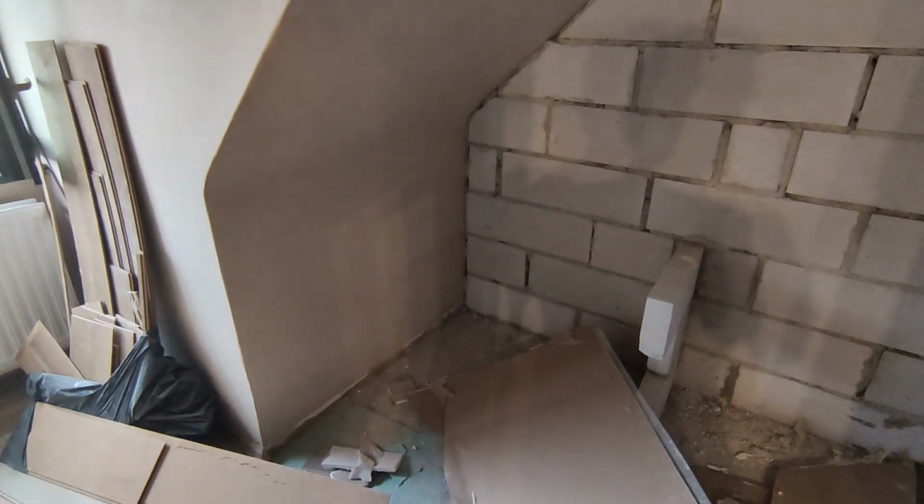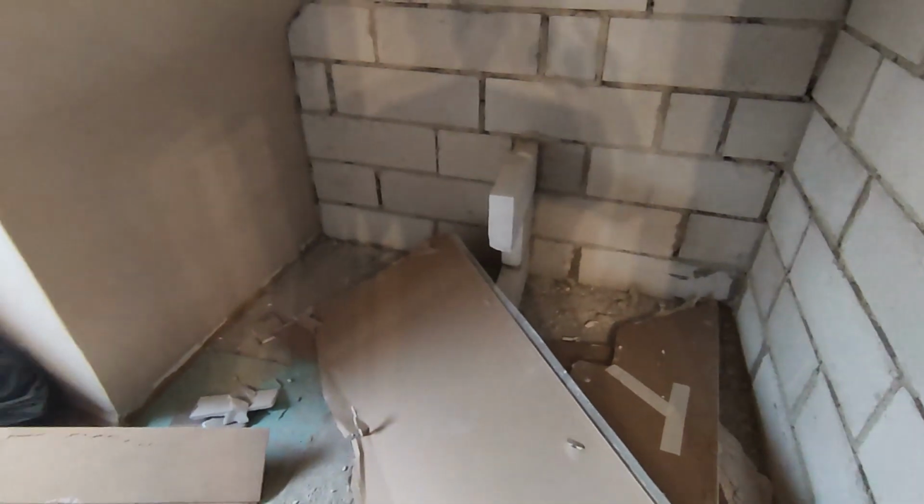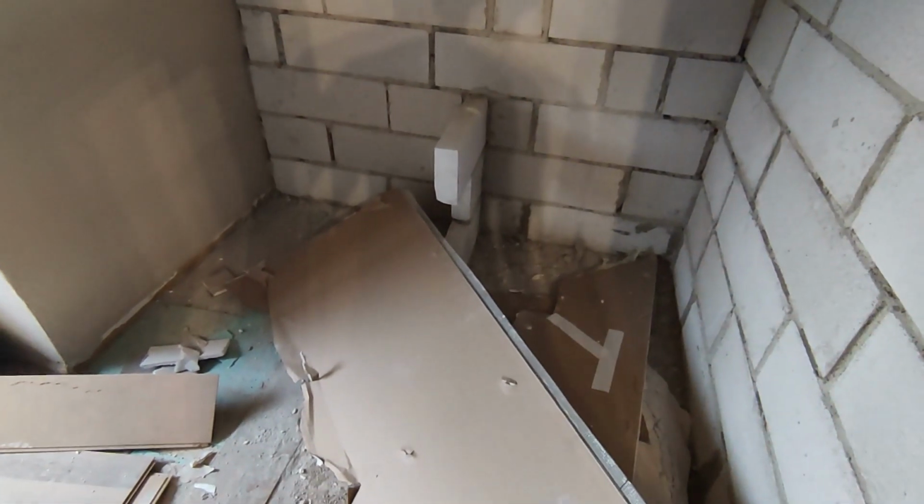I'm not sure on the audio. The shower's definitely going to go there. I've already started to put the shower base in. So either toilet there, wash basin here, or I think the other way would work better. Toilet here, wash basin there. Yeah, this is the master plan. Right, anyway, onwards and upwards.